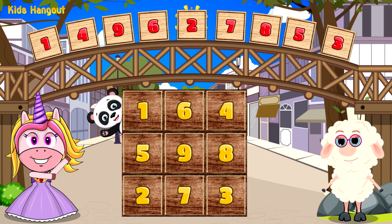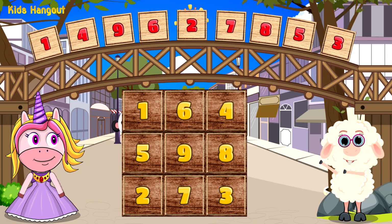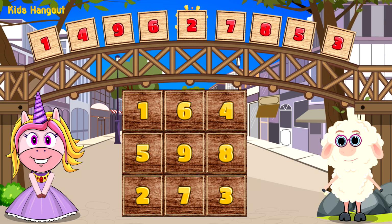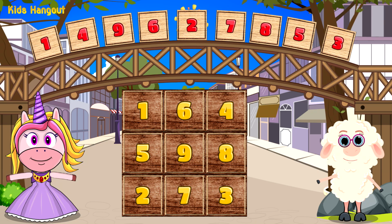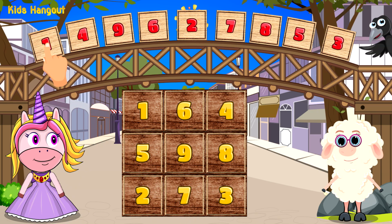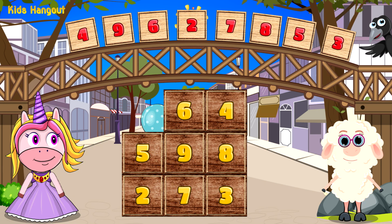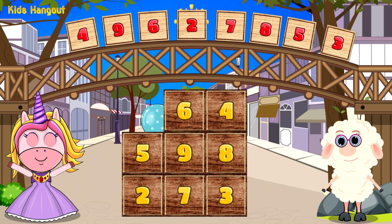We must match the tiles with the same numbers. Let's match them in ascending order. That means from smaller to bigger. Okay, let's start with number 1. One down, many to go. First move and a success.